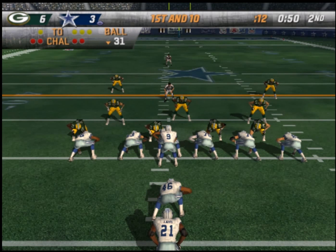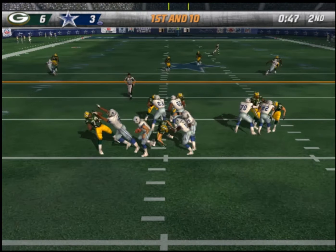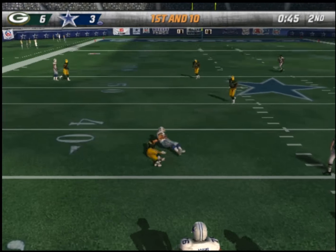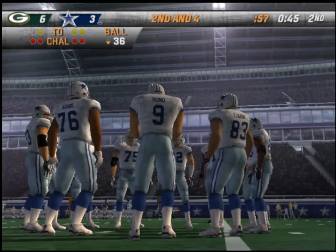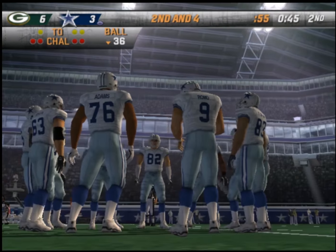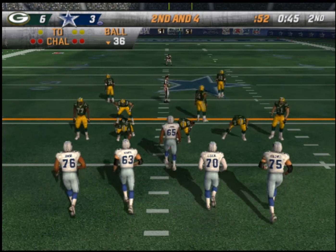Green Bay using three linebackers. Pass play here on first down. Closing in. Keeps it. Number 50 makes the tackle. Number 9, the ball carrier. Gain of 6 on the play.